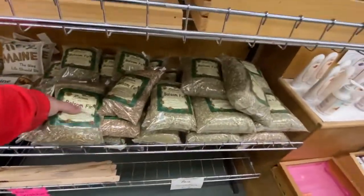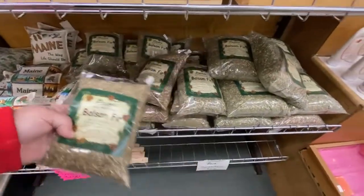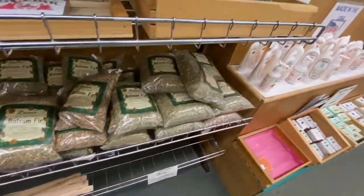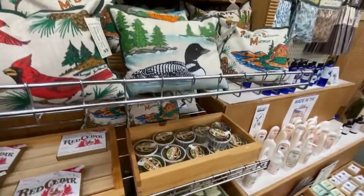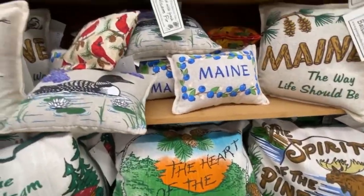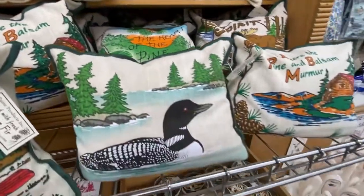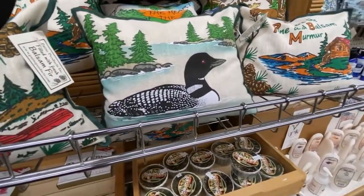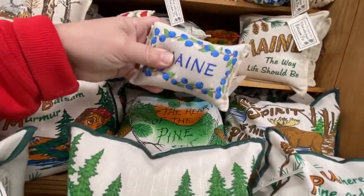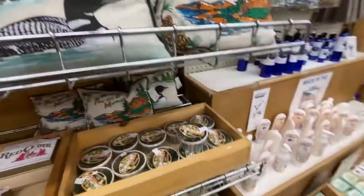I love the smell of these. Oh man, balsam fir, look at that. A whole bag of, they smell so good. These are the balsam fir little bags. They're filled with the balsam fir. So they smell so good.